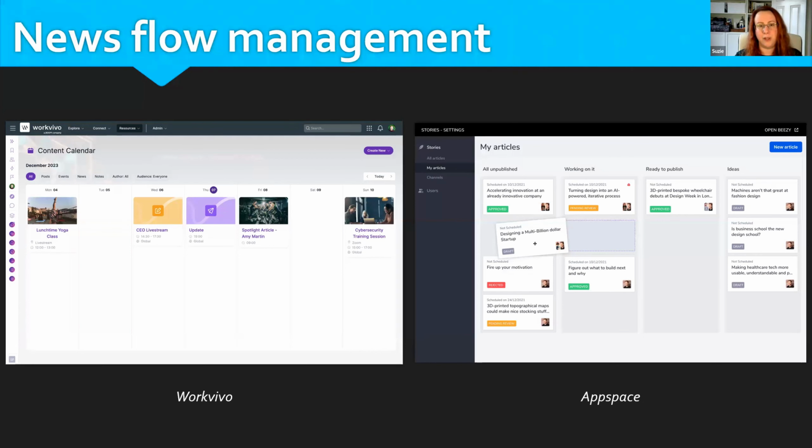And manual news flow management is another area that we've explored in this scenario, such as through calendars or Kanban boards or something similar to those. And you can see Workvivo and AppSpace on screen here, which are examples of these two different approaches done particularly well. Although this is an area that's still hit and miss, there's a lot of products that rely on simple publication dates rather than anything more sophisticated like these calendars or Kanban boards, which we think is a real shame.